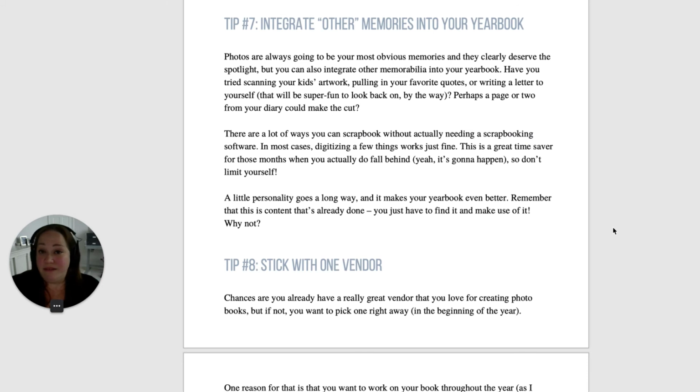And if you don't have a scanner, go ahead and take a photo of something. That works just fine too. This is a great hack for those months where you have less content to begin with. So don't limit yourself. Be creative and think outside of the box. You can include almost anything in your yearbook.